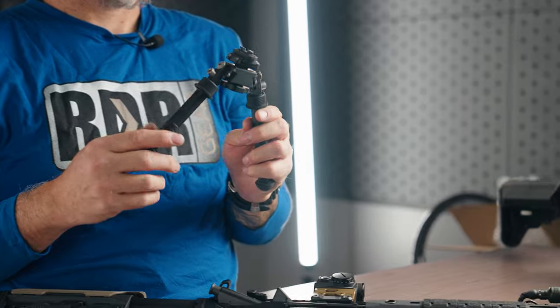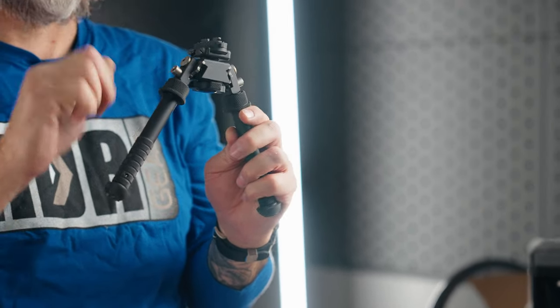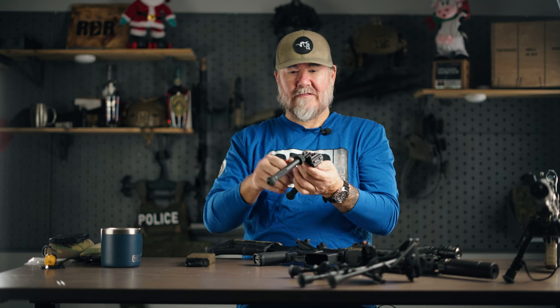So this is the Atlas bipod. They look super cool, but they're a bit of a pain in the ass because you need to press a button to make everything work. You can't just yank on them and adjust them. So you'll see the outer button here. This has to be depressed and the legs can go forward.